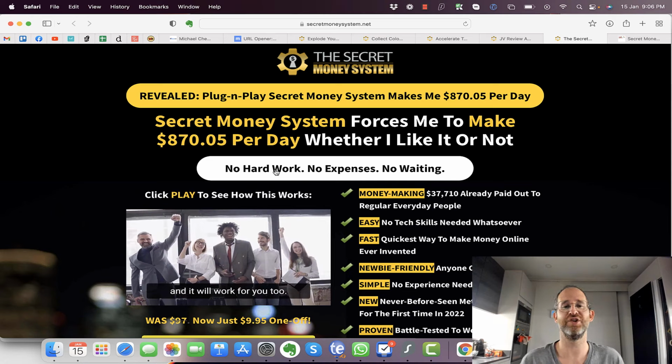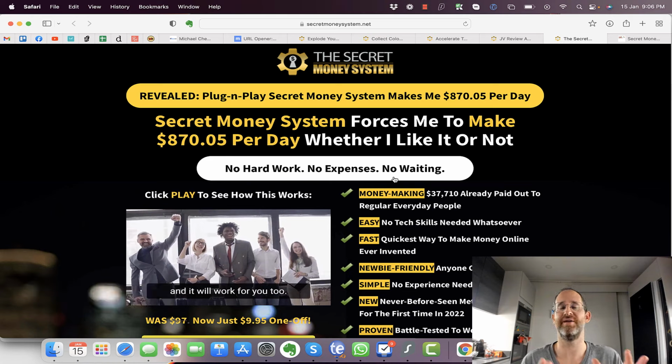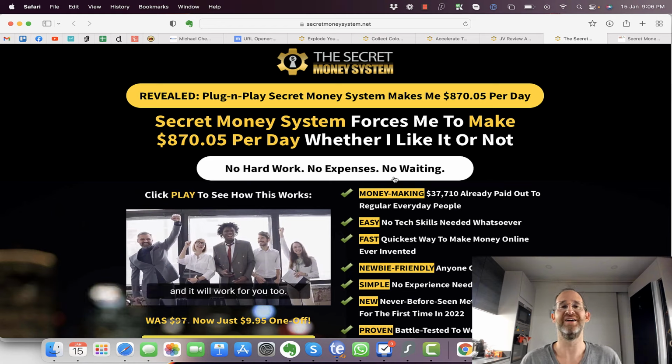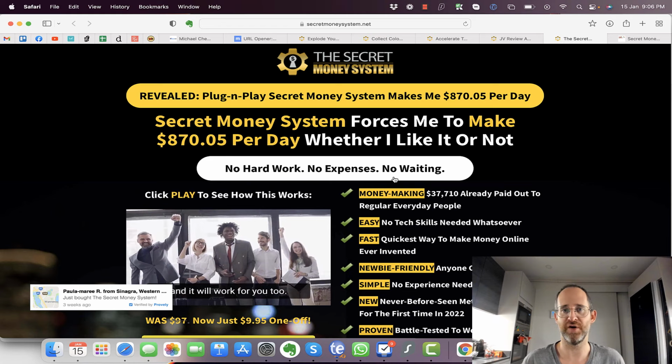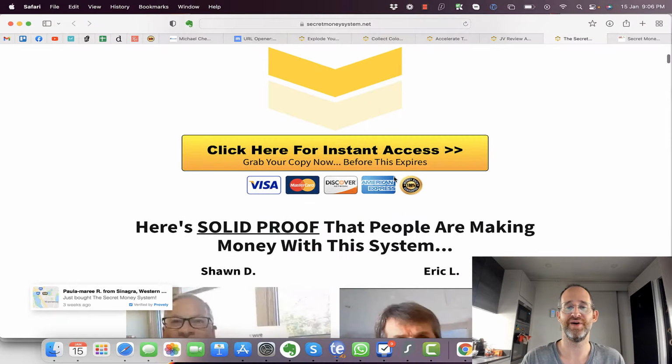As far as there being no hard work or waiting or anything, there's going to be work involved. You're going to have to do stuff. You're going to have to go through the training. You're going to have to apply it. It's not necessarily hard work if you say that hard work is doing instruction work, but you can do it from your computer, but there is work involved, as in anything. There's no push button system out there. This is something that you will have to apply, but it is a newbie friendly system here.